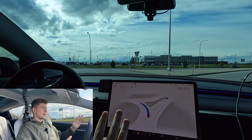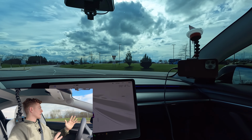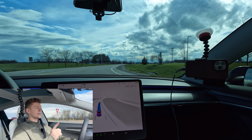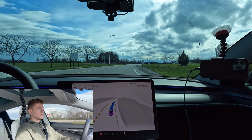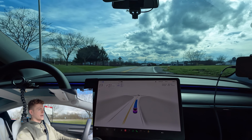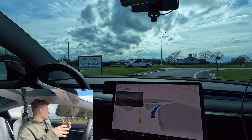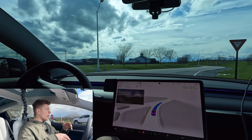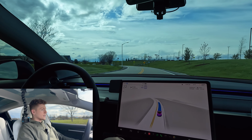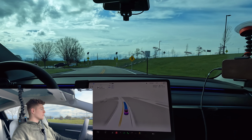Yes. Yes. Yes, that was smooth. I would not have stopped there. I know it says yield or whatever, but no, I would have just kept on booking it right through that. That was good. That was very good. Normally at those roundabouts, what I've experienced is that it'll get up to it and kind of treat the yield like a stop sign almost. It will brake at a certain point. But right there, just nothing. It was good. It just kept rolling right through. Same thing with that yield sign right there. I've come through here before on full self-driving, and it definitely brakes through there.